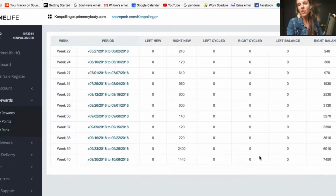For the month, you can see the cycled points here in the middle columns, left cycled, right cycled. Those numbers will always be the same. And for the month, they want to total 3,000 because 10% equals the dollar amount, which is 300. So that's where you can check your cycled points, and of course, where you're going to place your next people.